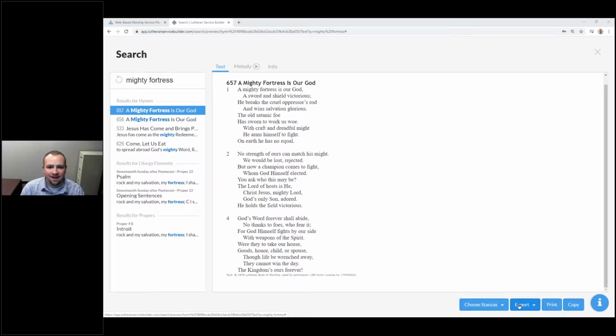Everything is great. What I don't want you to do is think that this is the only way to use Lutheran Service Builder, because there's so much more. And I've had people surprised to say, oh my goodness, I could do my whole service in here? Yes, absolutely you could. This was the initial vision of Lutheran Service Builder, or met the initial need of a hymnal search engine. But Bob quickly realized that you could plan the whole service because all of these different elements work together.